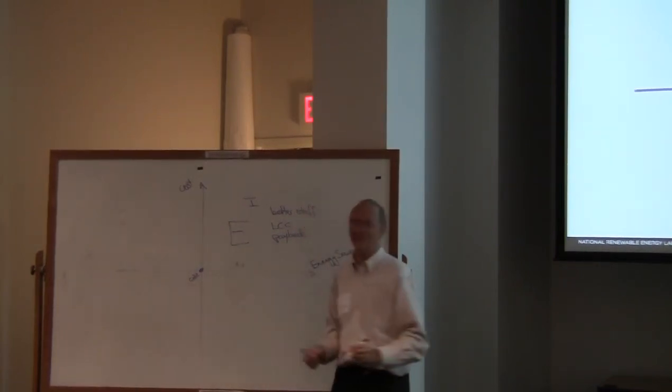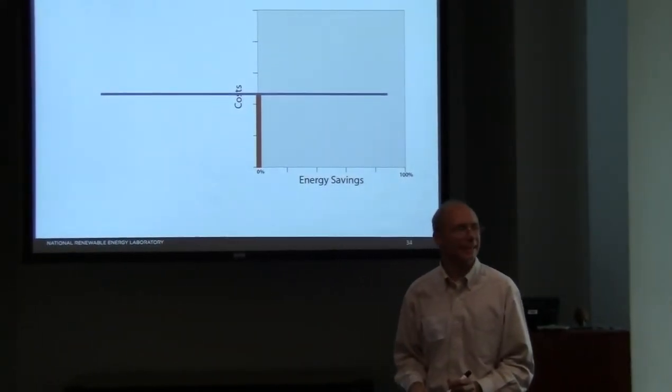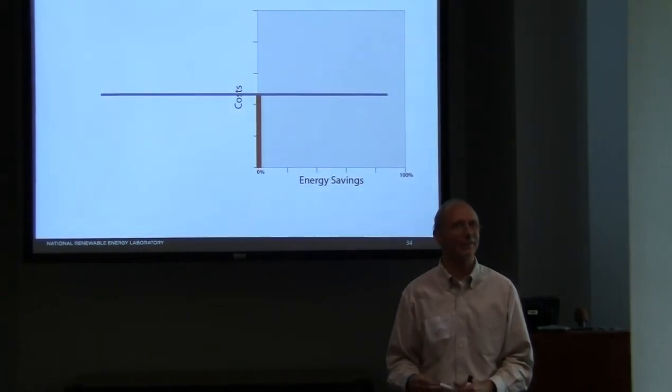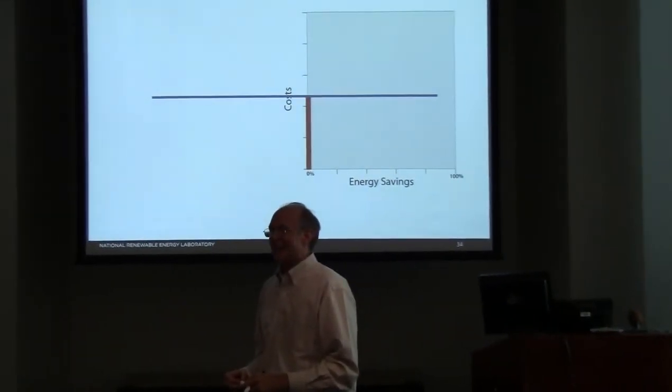The engineers love to sit in that box. DOE loves to sit in that box. Everything has to be cost effective. We develop new codes based on cost effectiveness. We do everything based on cost effectiveness. Yes, but not payback.